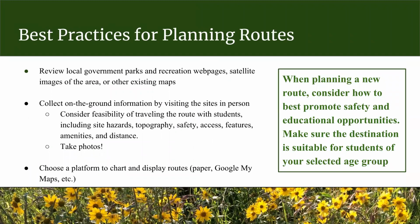So in beginning this process of mapping out these nearby locations, I started by reviewing satellite images and existing maps of the area to get a general idea of what was around each school. And after this, it is essential to go out and see what you find by walking around. So as I conducted the mapping project, there were some limitations that dictated which routes would be applicable to include in the map. Some of these were geography, distance, safety concerns, access, and availability of resources.